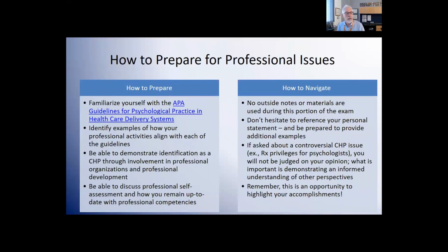It's also important to think about demonstrating how you identify yourself as a clinical health psychologist. Again, how are you involved in professional organizations? What are some of the activities that you engage in to demonstrate professional development? How do you keep up with your competencies in clinical health psychology? Also, how do you engage in your own professional self-assessment? Where are your areas where you find your professional growth edge?